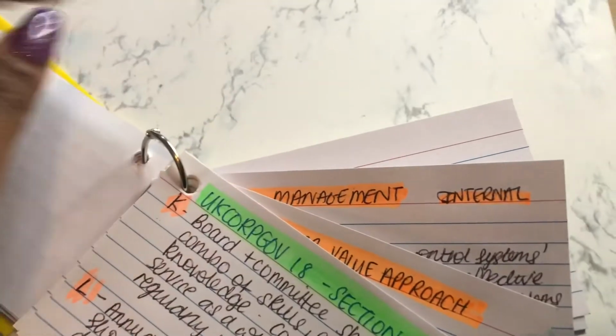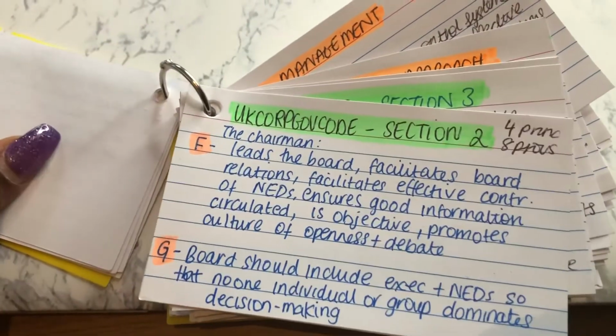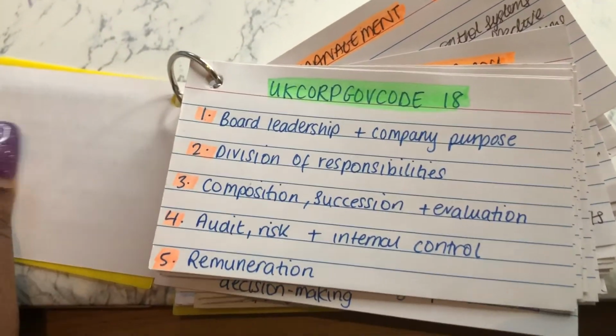So I've got the UK corporate governance code right here, all the principles, all the provisions, all of that. I've got it all here so that I can learn it off by heart. Put it in my bag if I'm on the train, if I'm anywhere where I'm just waiting around, I can just be looking at it and making sure that I know the information that's in here. It's a really effective way.